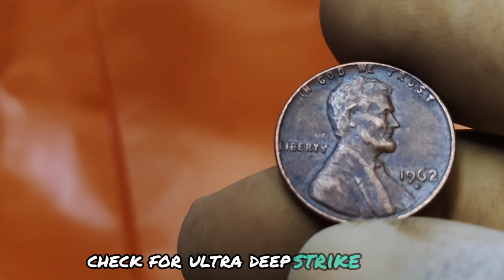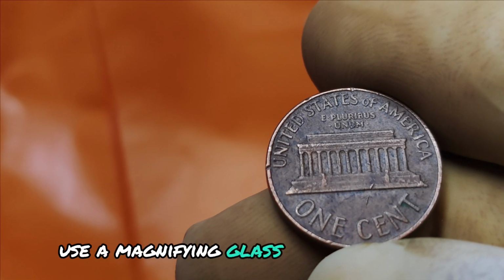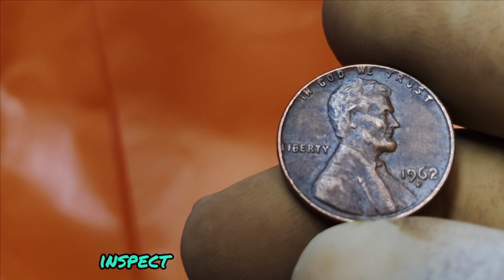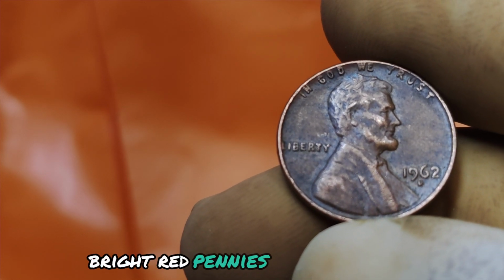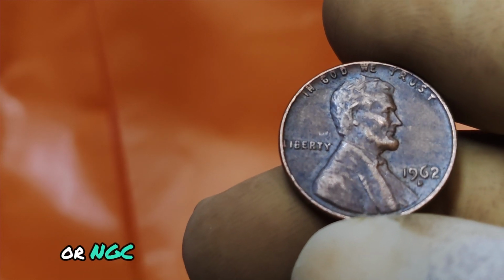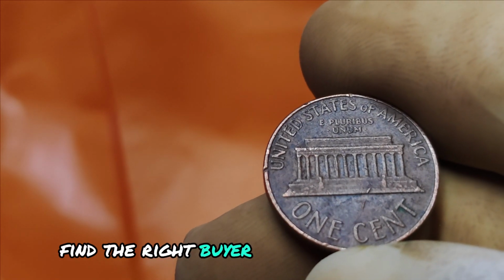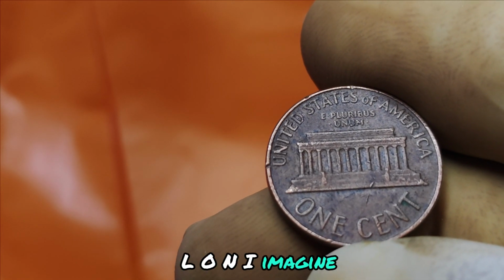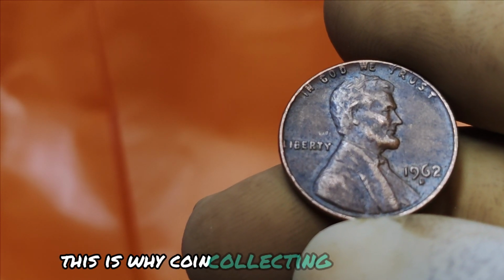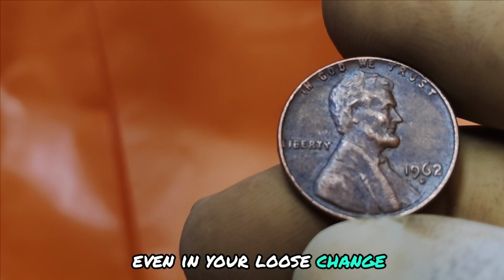Check for ultra-deep strike details, sharp and high-relief features. Use a magnifying glass to spot doubling on the date, mint mark, or Lincoln's profile. Inspect the color and condition. Bright red pennies are worth more. Get it professionally graded by PCGS or NGC before selling. If you've got the real deal, don't rush, find the right buyer, and you could walk away a millionaire. Imagine turning a humble penny into nearly $3 million. This is why coin collecting is so exciting. Hidden treasures could be anywhere, even in your loose change.